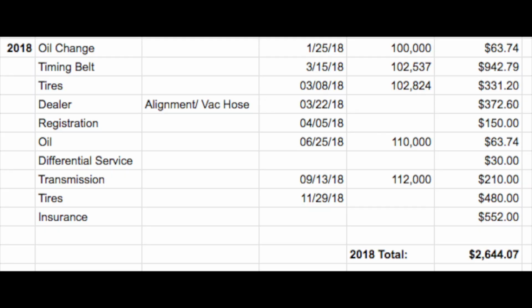Okay, so like I said, registration, that cost $150. That year we changed the oil at 110,000 miles, $63. I changed the oil myself. I get the oil at Walmart. I order the filter online, so $63 is not bad for an oil change, especially this is a big V8. It takes quite a bit of oil, but it's not too bad when you change it yourself. Now also, one of the things I've done pretty regularly, a couple of times, is change the differential fluid. That's not too bad. 30 bucks for the differential fluid, and changing it out is not too bad at all.